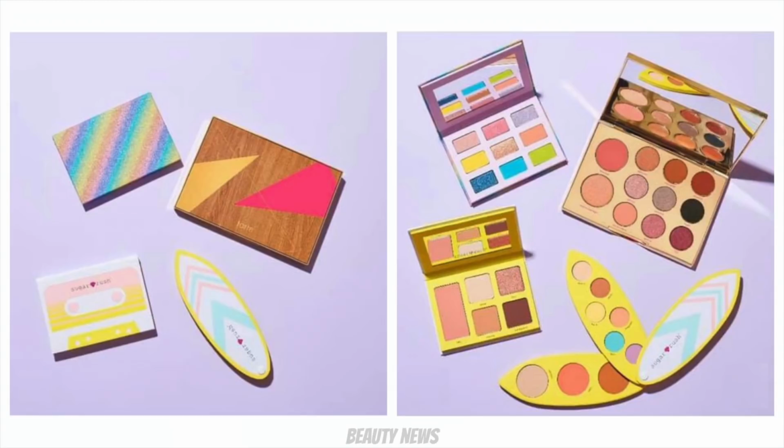So they've just dumped a bunch of random palettes that were probably not impressive enough on their own to feature in a campaign on their own. But that's all available now at Tarte.